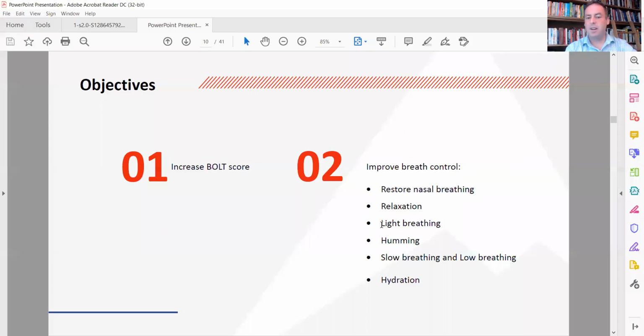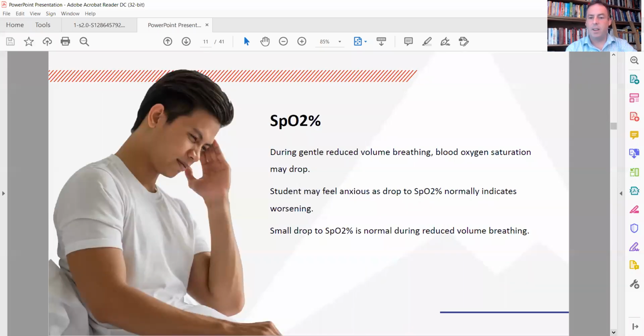We spoke about that. Light breathing we're going to practice. We're going to talk about humming, slow breathing, and low breathing. And hydration, of course, is a necessary feature. Now, during the light breathing, it can be normal that your blood oxygen saturation drops a little bit. And this is because of the increase of carbon dioxide in the blood. In other words, when you reduce the volume of air that you breathe, there is a gas called carbon dioxide that increases in your blood because it cannot leave your body so quickly through the lungs.